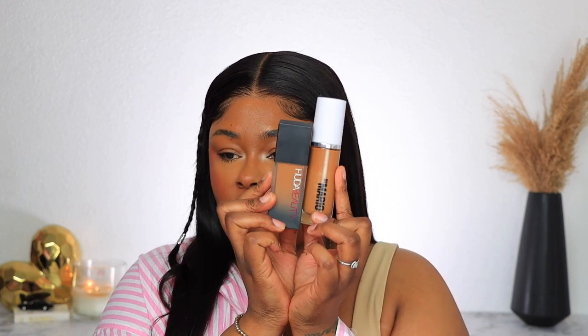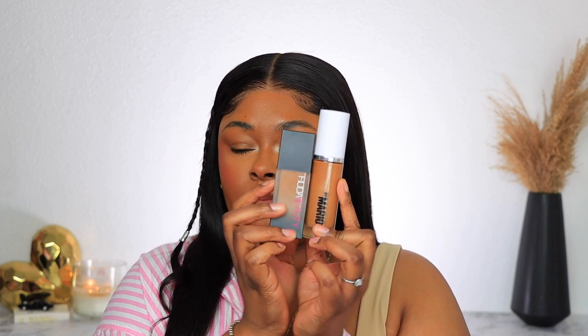Today I have these two mixed together on my face. I have this one in Chocolate Mousse and this one in 23. Oh yeah, 23. I have these two mixed together on my skin. Right now, I did 3 pumps of this one and 2 pumps of this one, if you care. But I think I look good. I like the way it balanced out, okay?